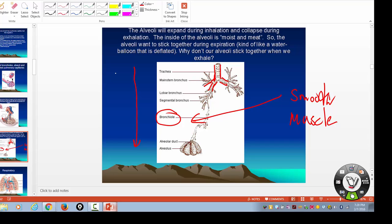Then you move into the alveolar duct, and then finally you have this sac of one cell thick membrane called, just read it, alveoli. Alveolus, singular, alveoli, plural. Like raviolius, the singular, ravioli, plural.